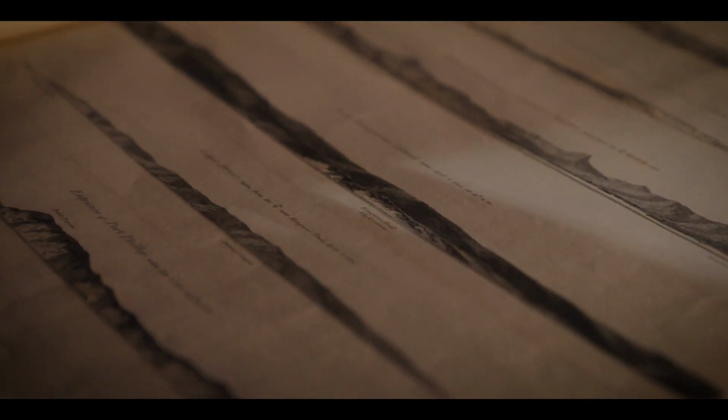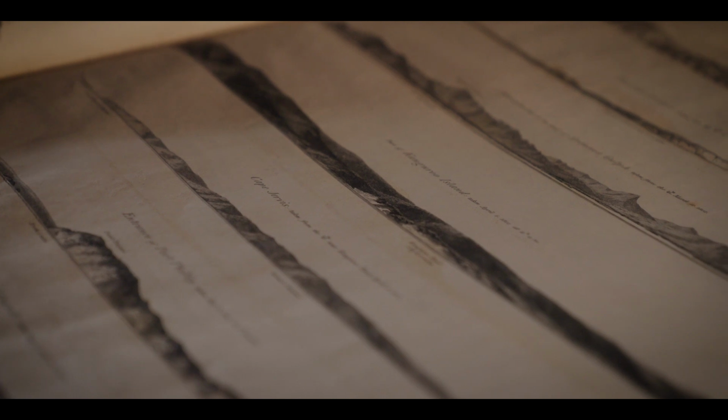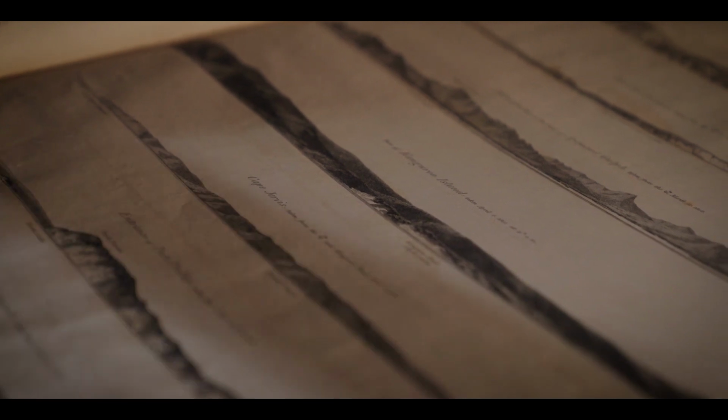Flinders' name has long overshadowed the equally talented William Westall, who at 19 was appointed landscape artist of Flinders' expedition to Australia in The Investigator. He drew a series of coastal profiles in pencil, and you can see some examples here including Cape Jervis and also of Kangaroo Island.